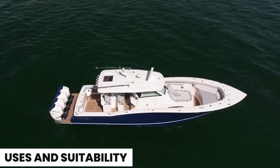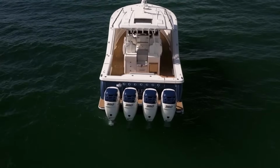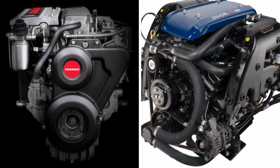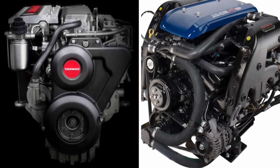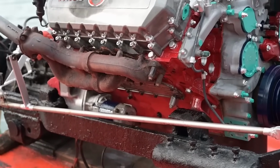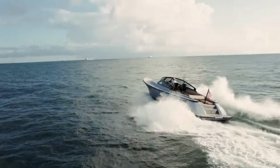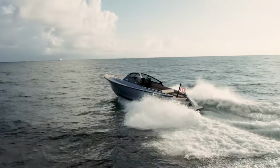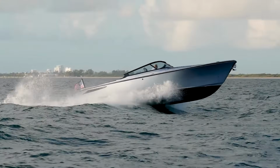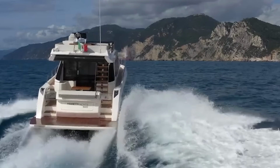Now that we've sorted out where these engines typically live, let's talk about what they're actually good for. Because when it comes to choosing between diesel and petrol for your boat, practicality should always steer the decision. Diesel engines are the undisputed champions of endurance. They're perfectly suited for long-distance cruising, where fuel efficiency and durability really matter. If your voyages involve crossing open seas, extended stays offshore, or powering larger vessels, typically anything over 30 feet, a diesel engine is your best bet.